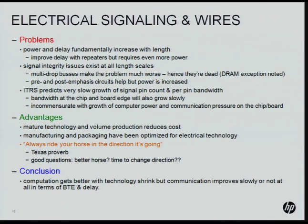Electronics is great. We know how to manufacture it. We know how to package it. The NRE has been amortized. There's all this infrastructure in place to make it work for us. The question is, how long?